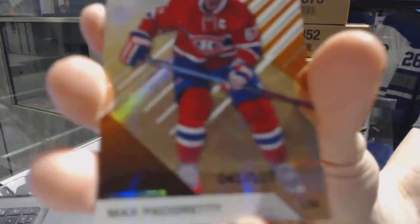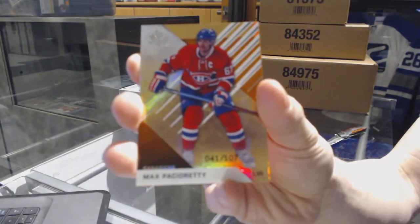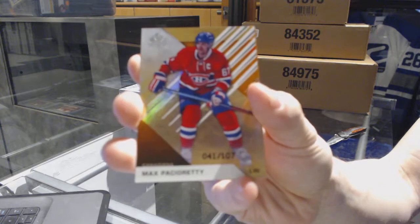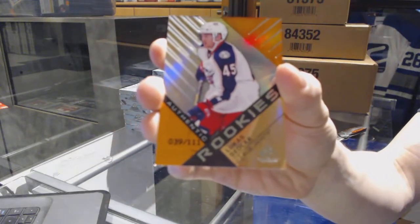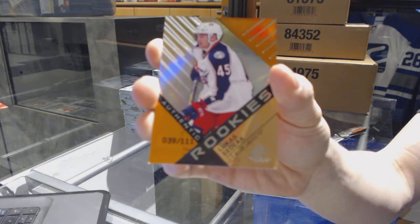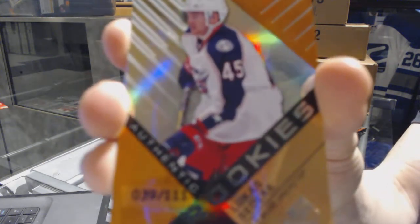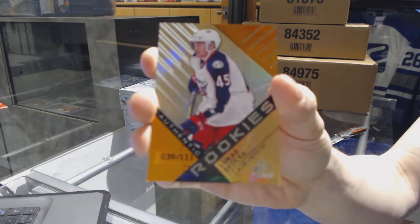We've got a base orange rainbow numbered to 107 for the Montreal Canadiens, Max Pacioretty. And a rookie orange rainbow out of 111 for the Columbus Blue Jackets, Lucas Sedlak. Rookie orange rainbow out of 111 for the Jackets, Lucas Sedlak.